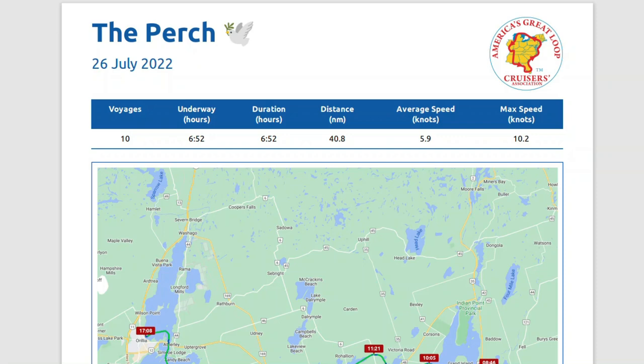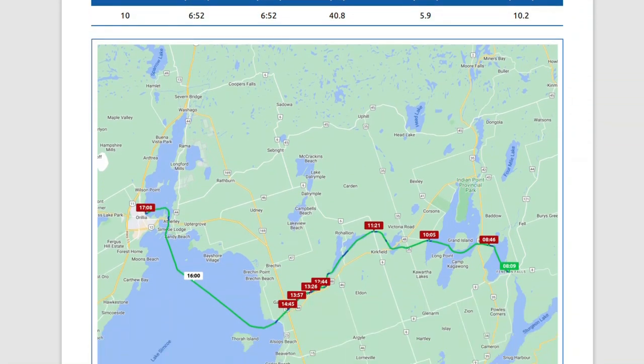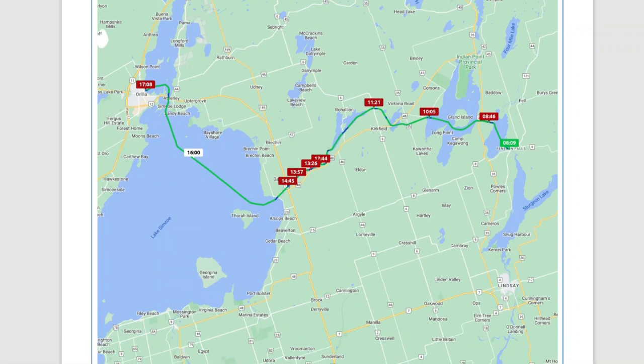In the meantime, here is our Nebo log for the day. We had about 7 hours of time moving on the boat, went about 40 miles. We averaged 6 knots and had a maximum of 10 knots. There again is our track for the day. So you can see we started out bright and early, went through 7 locks on the way, and ended up at Orillia by the end of the day.